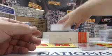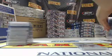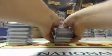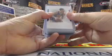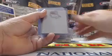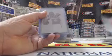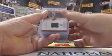No randoms to do, so let's do a recap. All right, base cards to 99. Warriors, Klay Thompson. Bulls, Derrick Rose. Mavericks, Dirk Nowitzki. One of one printing plates. Clippers, Blake Griffin. Mavericks, Dirk Nowitzki. Spurs, Kawhi Leonard. Lakers, Elgin Baylor.